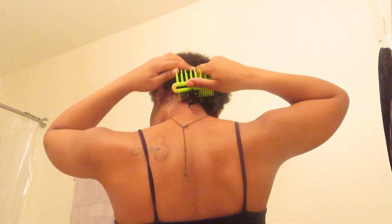So now, you guys, from here on out, I am pretty much just slicking my hair back, so enjoy watching me do that. As I go through with my gel, I am sectioning my hair, putting the gel on that section, and then combing it down as I go, and just going up from there. So enjoy.